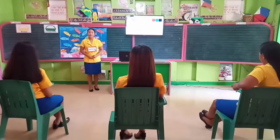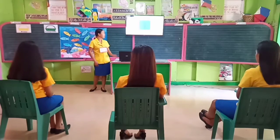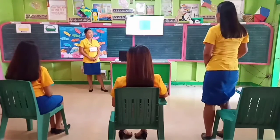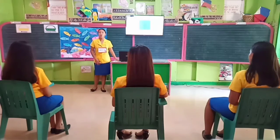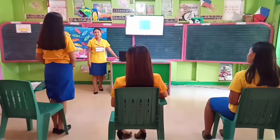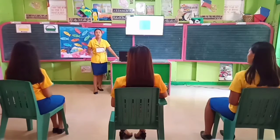Let's go back to our first illustration where we used 2 square tiles. How many rows does this rectangle have? Yes, Bea. The rectangle has 1 row, ma'am. Very good. The rectangle has 1 row. How many columns does this rectangle have? Yes, Angeline. The rectangle has 2 columns, ma'am. Correct. The rectangle has 2 columns.